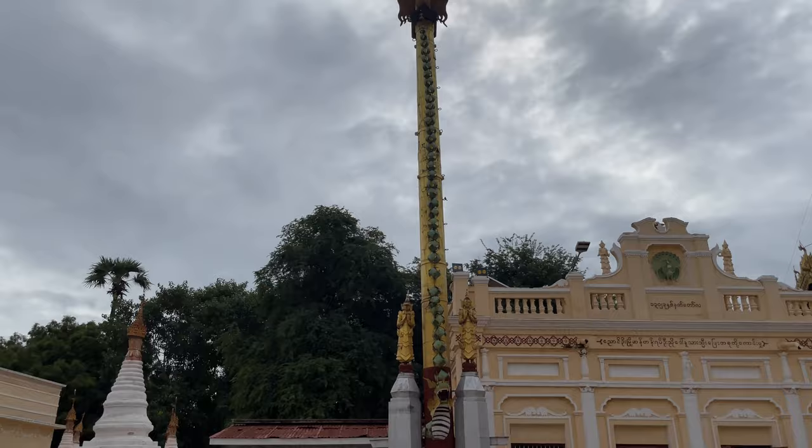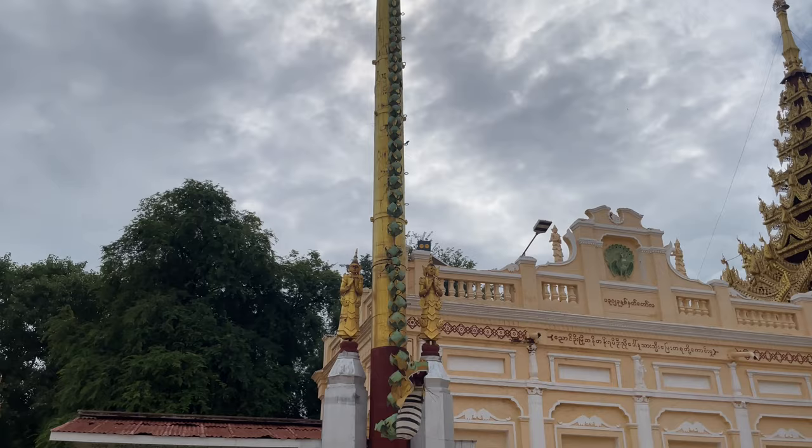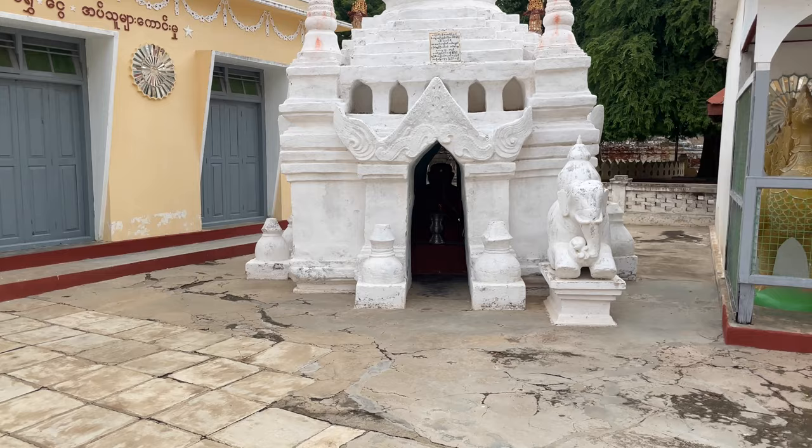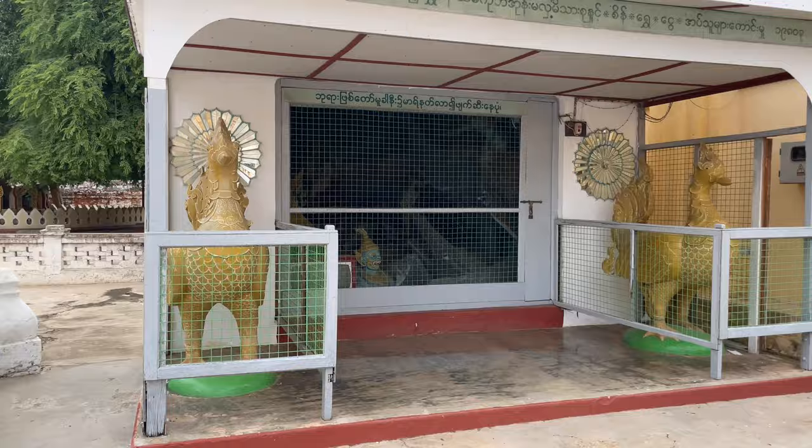And then here's one of those little towers. They do this here in Myanmar. They have these towers. It's kind of like the Chinese temples that have the tower that connects heaven to earth. And we have like another little shrine over here. And that's just kind of cool. They have a little Buddha right at the base of that chedi inside.